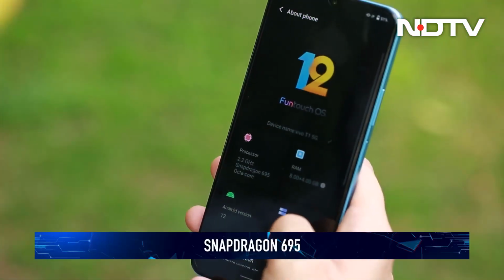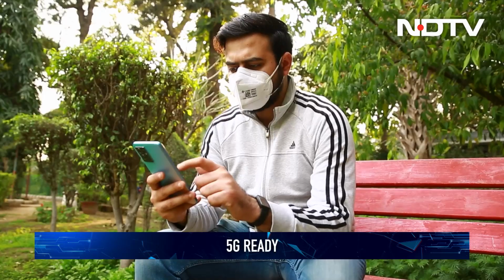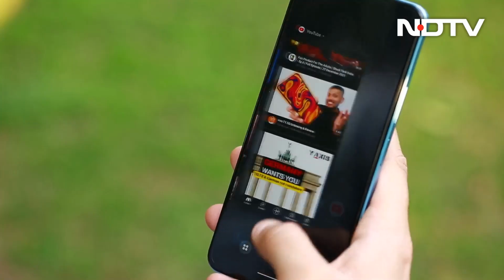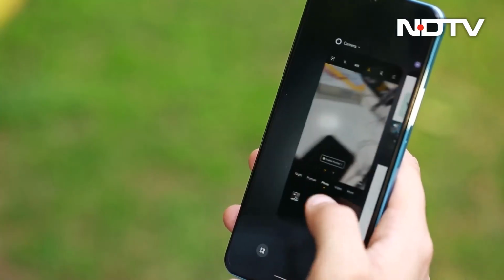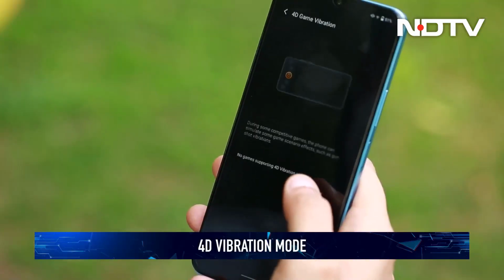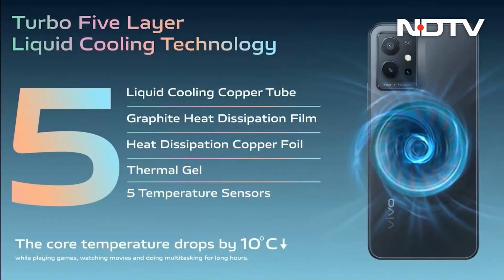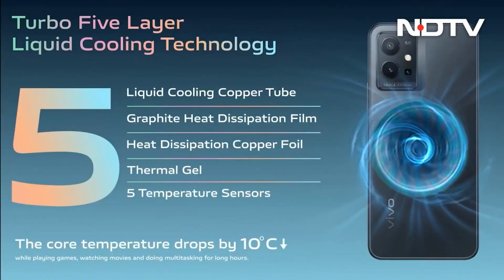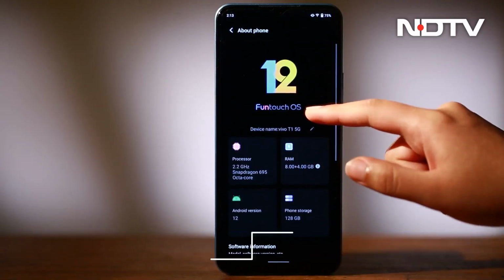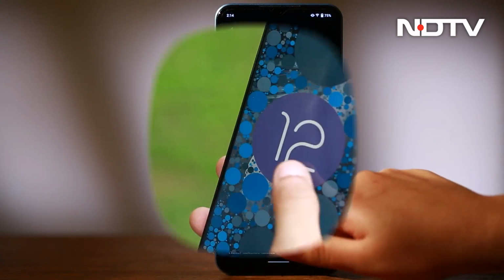Powering the phone is the Snapdragon 695 that enables 5G in this sleek phone. In our time with T1 5G, we found everyday performance satisfactory but did notice a few jitters when dealing with multiple apps and heavy games. The T1 5G borrows the 4D vibration mode from iQOO for enhanced gaming. Also stuffed inside is a large vapor cooling chamber to avoid heating issues. The T1 ships in 6GB and 8GB RAM variants with 128GB of internal storage on board.